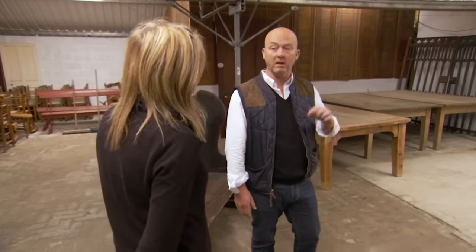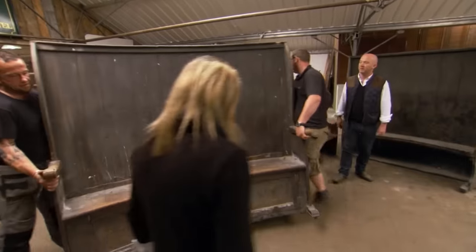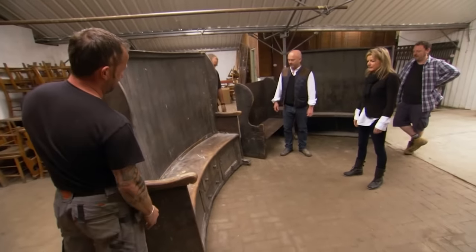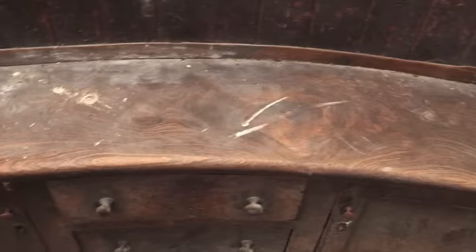I think these are original to the first incarnation of Jamaica Inn. What provenance? Is that heavy? All right. You're so big and strong, you two. What do you think of that? I like the seat on that. How good's that? Look at that timber. What a find. Three settles. Absolutely, they're stunning, actually.